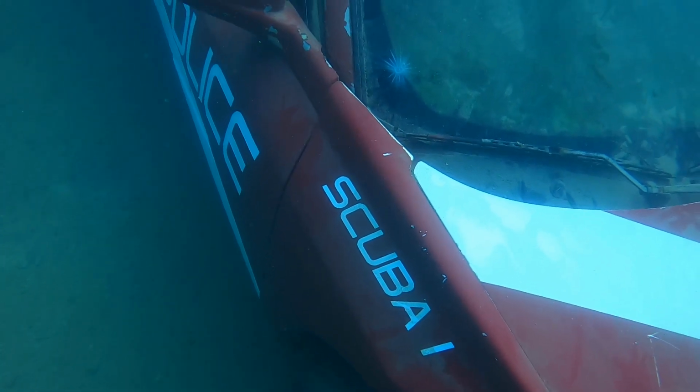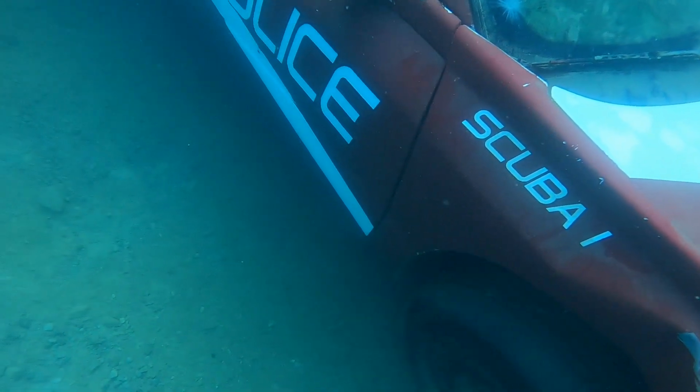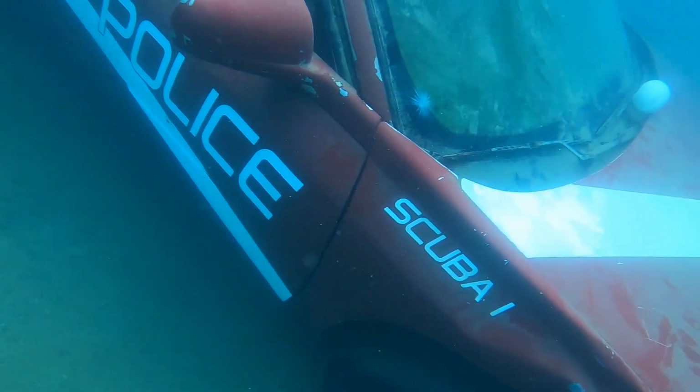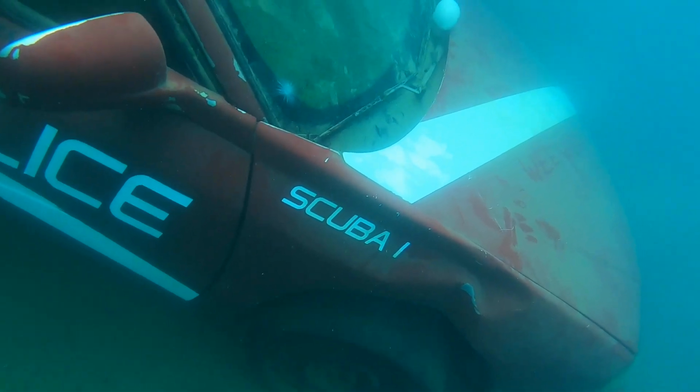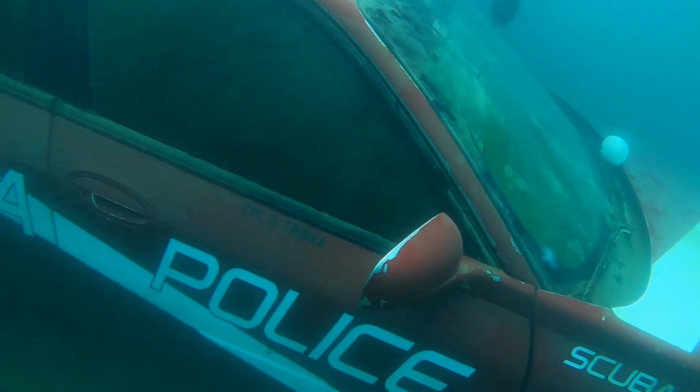It's the Scuba 1. Does that imply there's going to be more scuba cars in the fleet? I say they should sink a whole stable down here. Let's just get a 4-car garage.